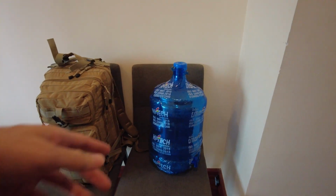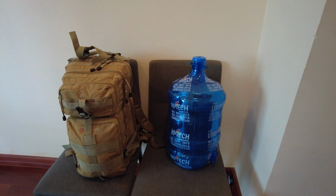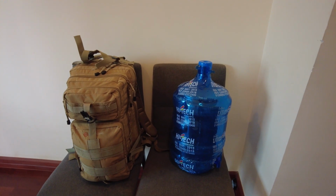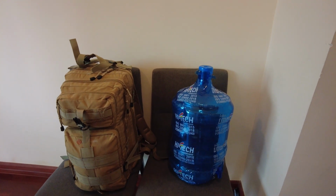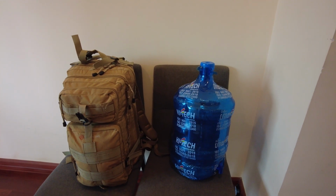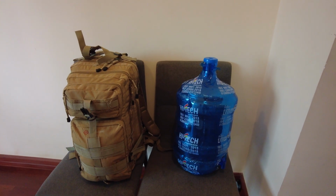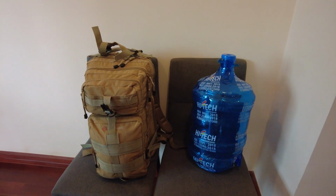This is an empty water bottle. So I get my water from downstairs. There's a convenient type store that does these jugs of water, and I'll just grab one of those and carry it up here. It's pretty heavy, but it's $1, so it's super cheap, and I just have to bring back the bottle and grab a new one every time.